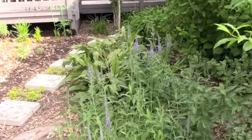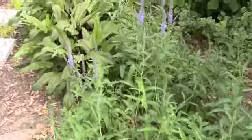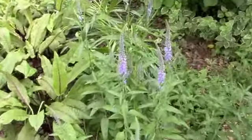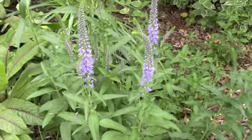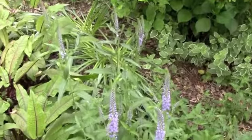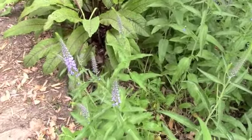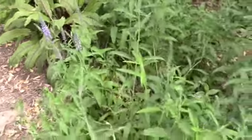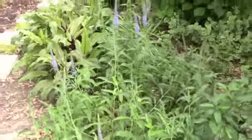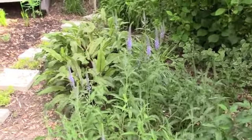Here's a bit of a better angle. It's starting to get bright, and that makes it a little bit hard to show the colors. But the purple on this is magnificent. And these were grown from seed. Last year, they did a little bit of blooming, but not like this year. All of the plants are covered with blooms this year, so I'm very excited about that.